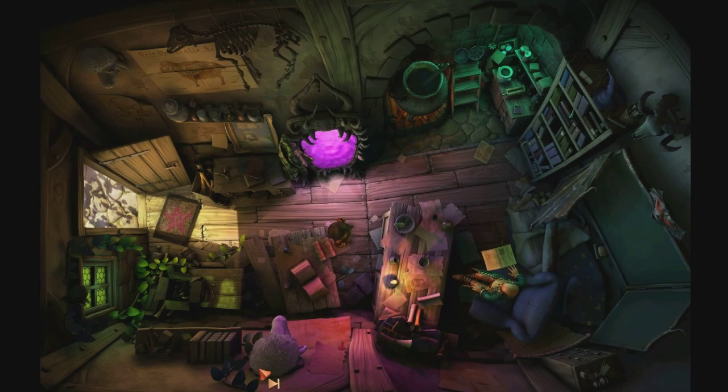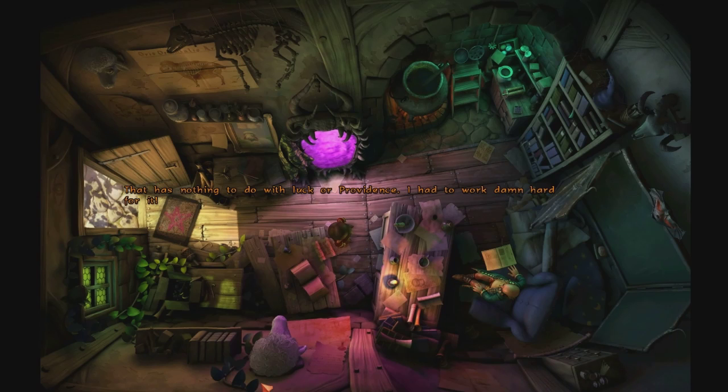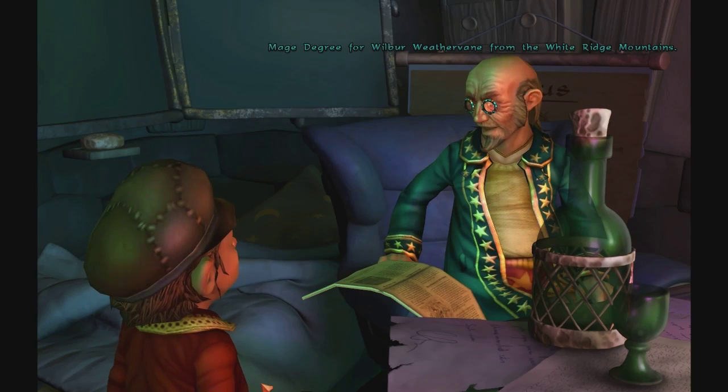I'm speechless. You're the first gnome in centuries to become a graduate mage. And you've passed the exams quicker than anyone else in history. What's your secret? That has nothing to do with luck or providence. I had to work damn hard for that. As unbelievable as it is, you've passed all 3 exams. Wait. Mage degree for Wilbur Weathervane from the White Ridge Mountains.